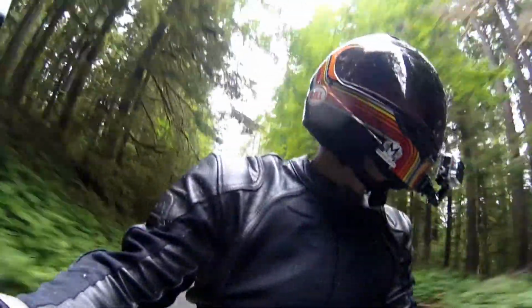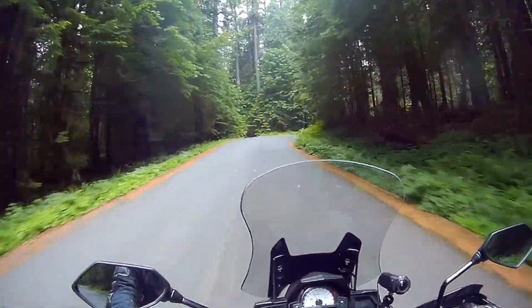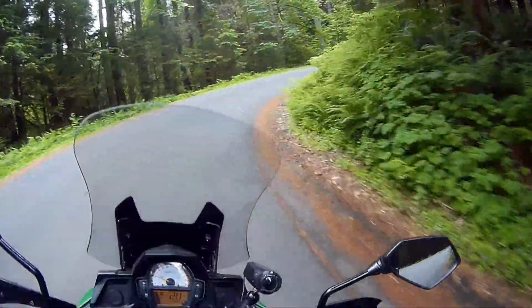I'm a little concerned about that. You can see it down there on the road. Look at that moss that's hanging out. I mind where I'm putting my wheels.